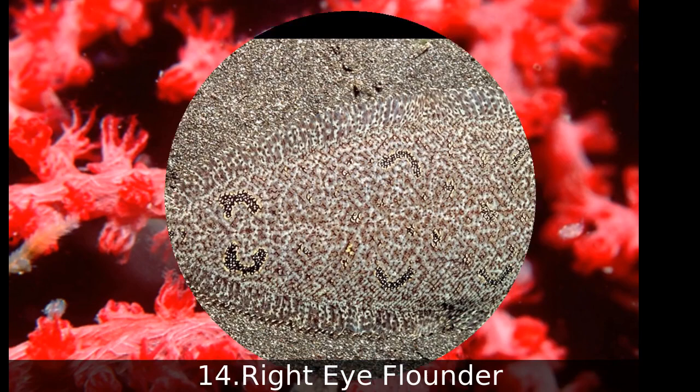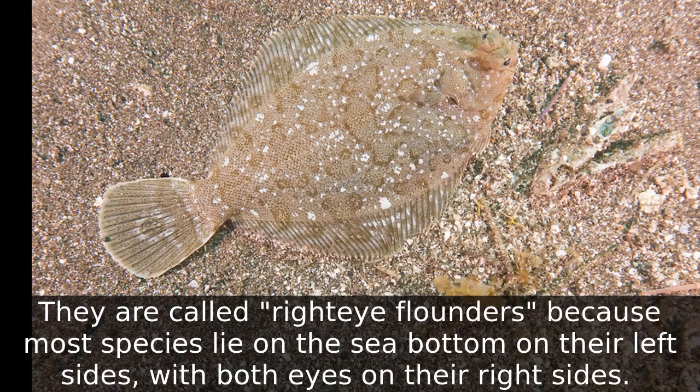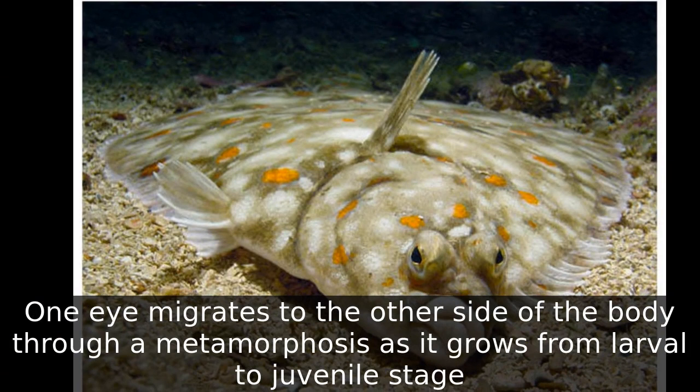Right eye flounder. They are called right eye flounders because most species lie on the sea bottom on their left sides, with both eyes on their right sides. One eye migrates to the other side of the body through a metamorphosis as it grows from larval to juvenile stage.